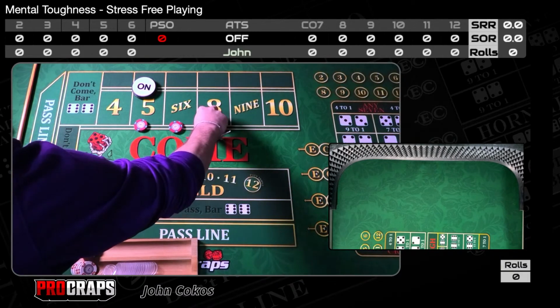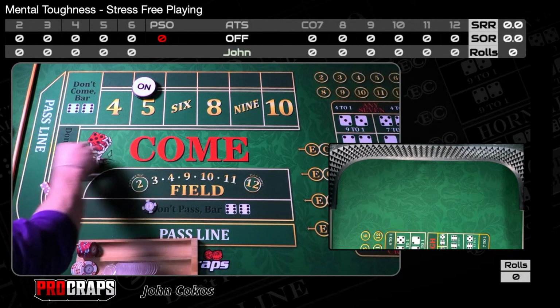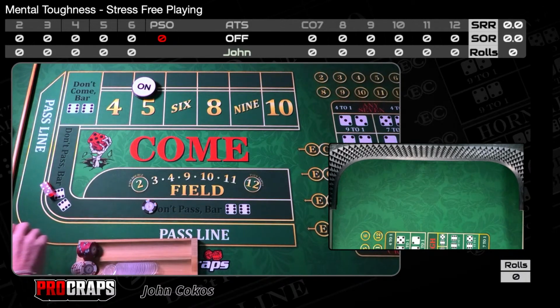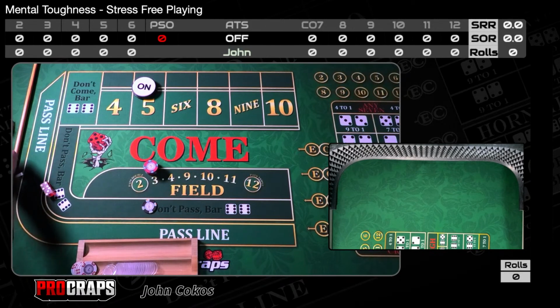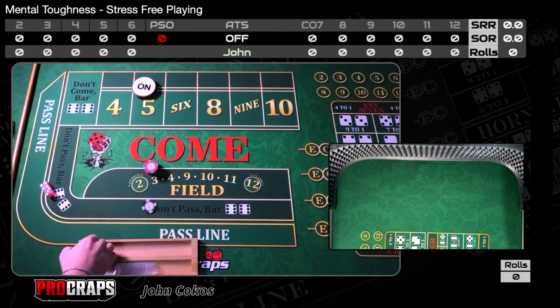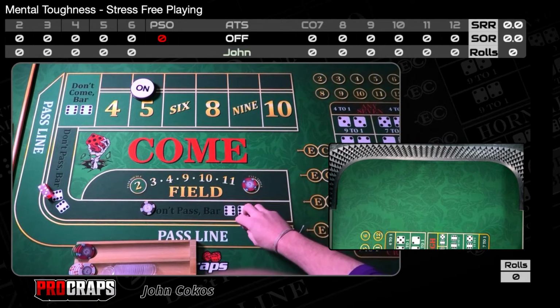And I will get this put back where it was, and we're going to play it just like that. We're going to hedge our come out. And again, what I'll do here is, let's get the 45 back out there. I'll put the 60 back in my rack. And here's our setup again, per shooter. 60 bucks waiting to go out on the 6 and the 8. 45 bucks, I'm going to drop 5 on the 12.